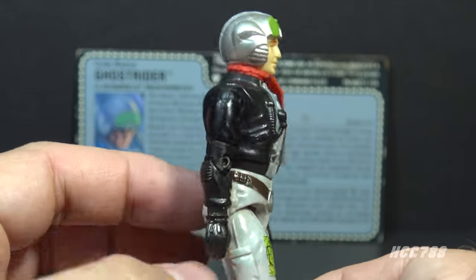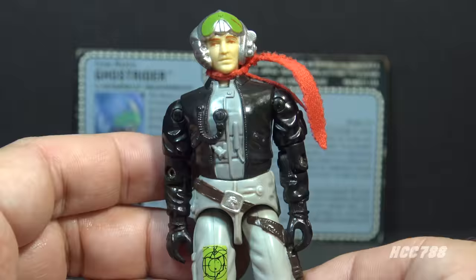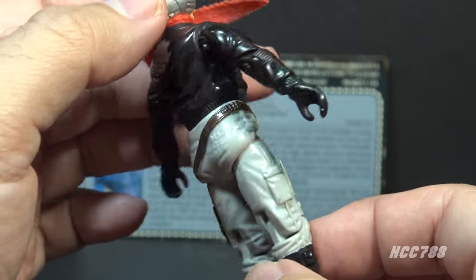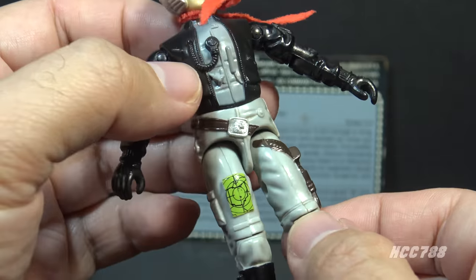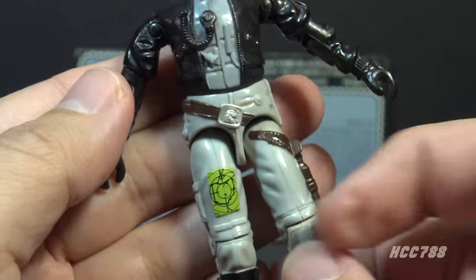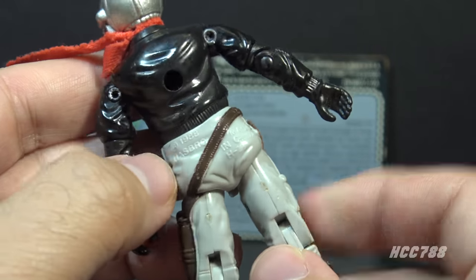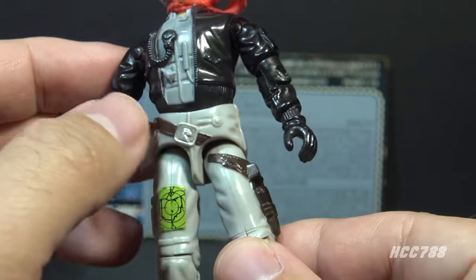His arms feature long black sleeves and black gloves. There are no paint applications on the arms. The waist piece is in a light gray. That's a lighter shade of gray than the shirt on the top half of the figure, so I guess this is not supposed to be a pilot's flight jumpsuit. He has a dark brown belt on a diagonal that connects to the pistol holster on his left leg. We'll look at that in a moment.